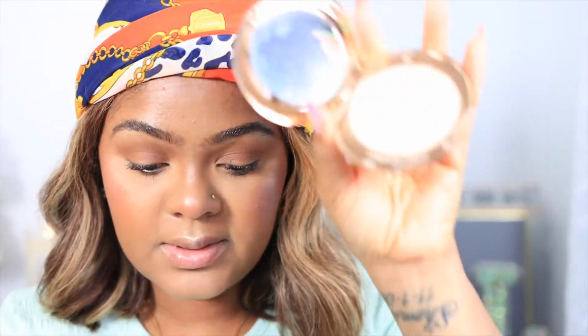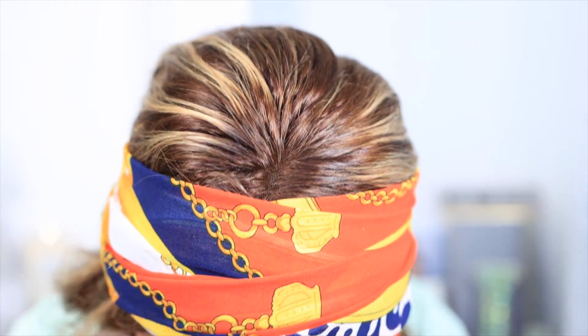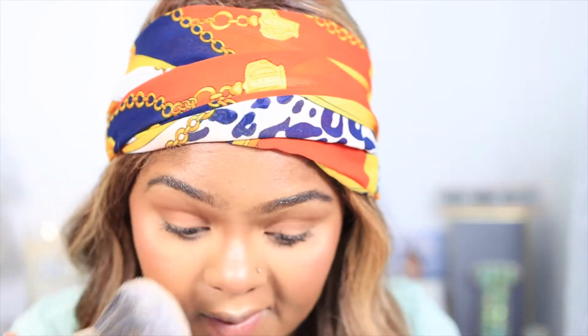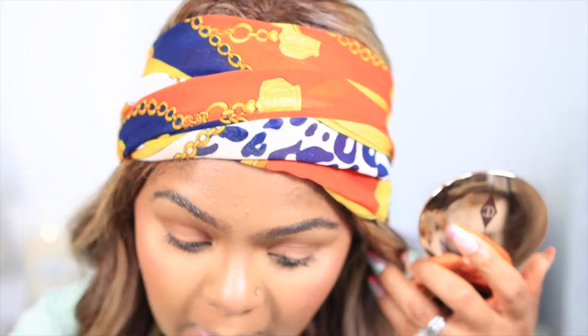Put in this airbrush. This is my Charlotte Tilbury Airbrush Flawless Finish. This is in the shade medium 2. I absolutely love this powder, so I like to put it underneath my under eye area here. And a little bit just to set this area and give it a little highlight. And when you take pictures, it makes a difference, trust me.